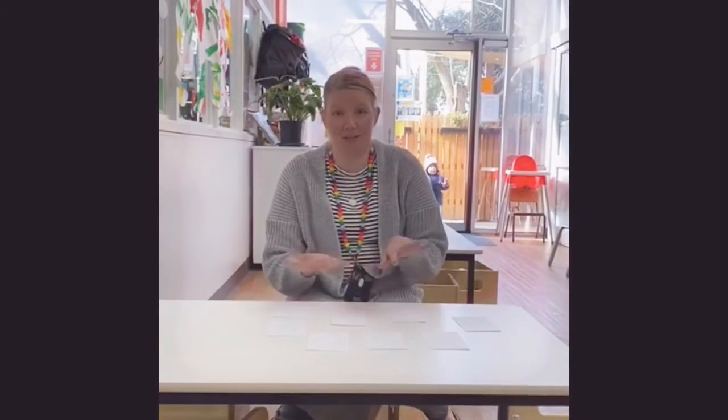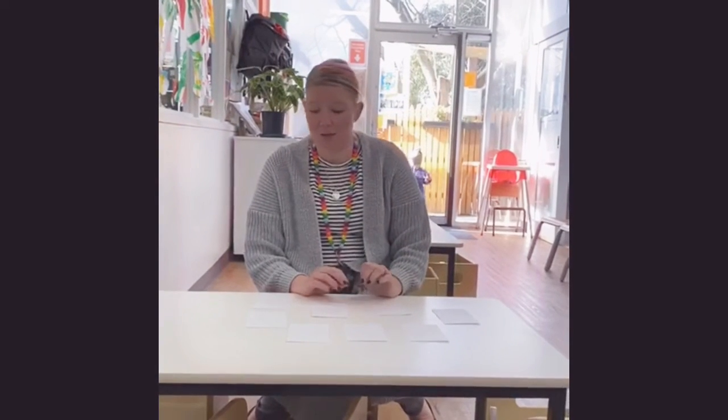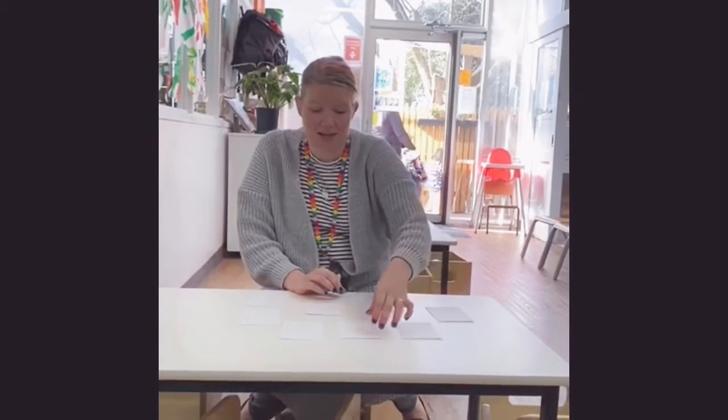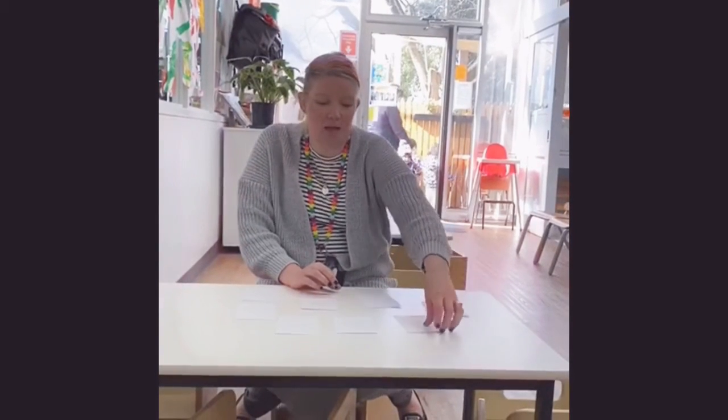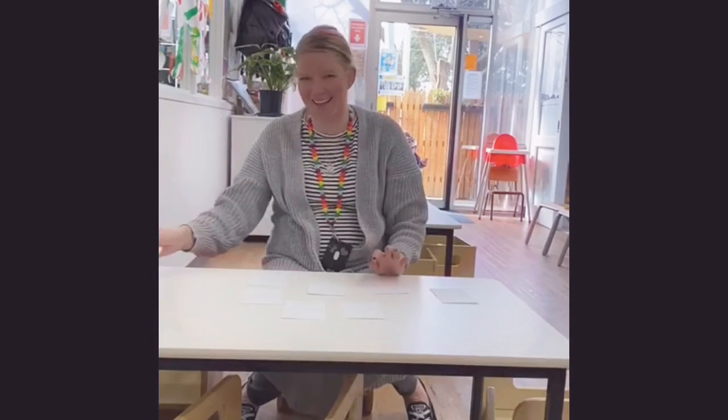That we sometimes play with Suzanne. And I've got some flashcards here with different animals on them, and I'd like you to copy the actions along with me. So I'm going to choose one first. Let's see. Oh, what's this one? That's a kangaroo. Can you hop like a kangaroo? Hop, hop, hop, hop, hop.